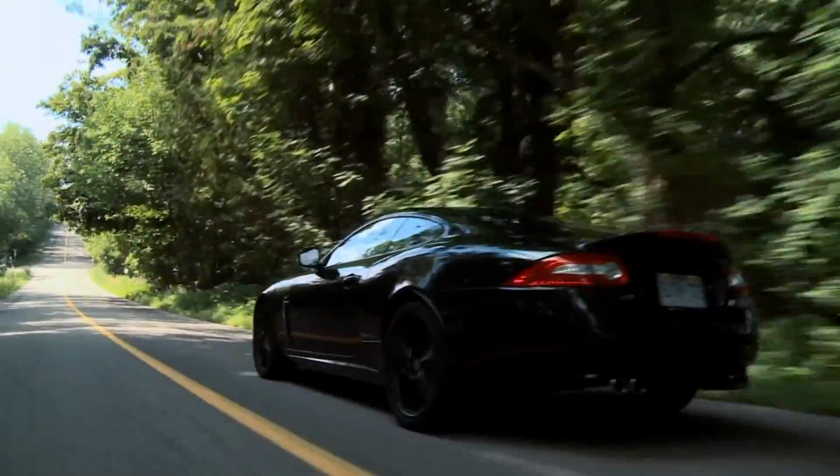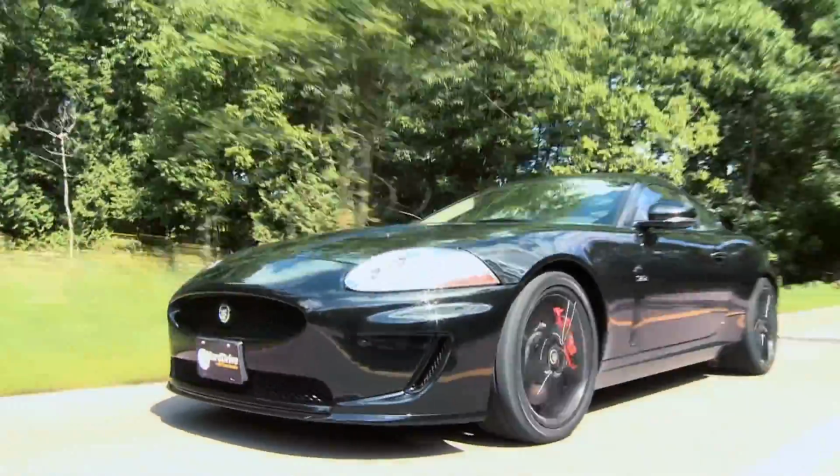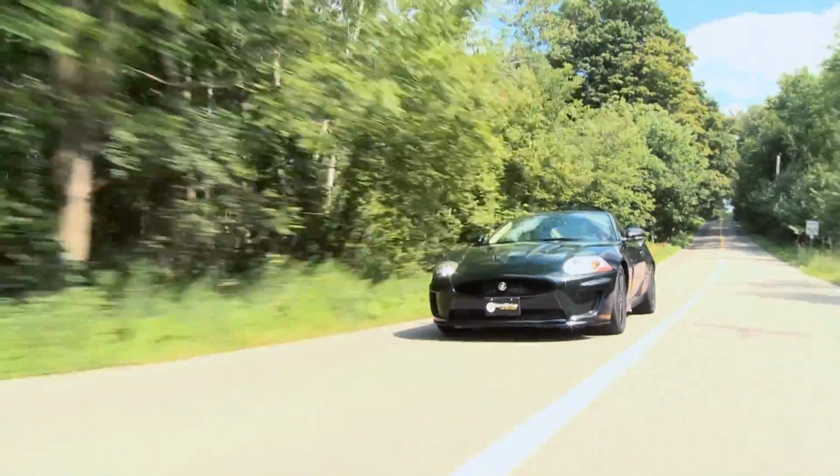When we come back, we'll revisit a drive that we took in the Jaguar XJL, which is very different, but also very similar to this car.